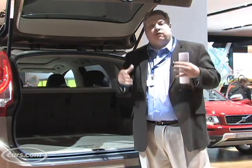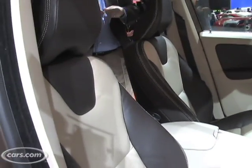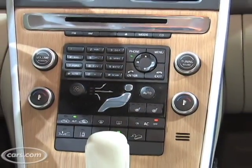In the front row, the seats are incredibly comfortable. The leather is very nice and very supportive. And what's interesting is they've taken their front dash and tilted it a little bit more towards the driver. That makes it a little more ergonomic, makes it a little easier to use.